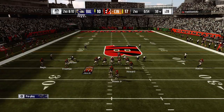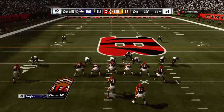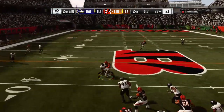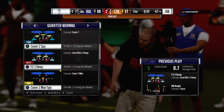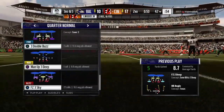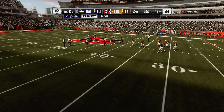So after the incompletion on first, now 2nd and 10. Here we go now. Green 30. Back to throw here. Now he'll dump it underneath to his running back, complete. And a stoppage here, a timeout before this 3rd down play takes place, as the clock shows 50 seconds to play here in half number 1.